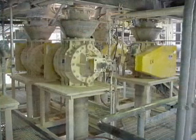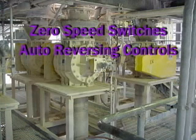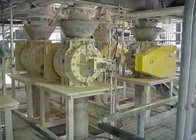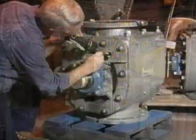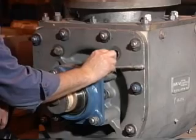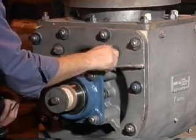The Permaflow Extreme Feeder can be fitted with a wide variety of accessories, such as zero-speed switches, auto-reversing controls, variable speed drive units, air purge packages, and vent hoppers. Every feeder goes through a final critical clearance setting check. A feeler gauge is used to ensure that the gap between the rotor and shoe meets strict engineering specifications.